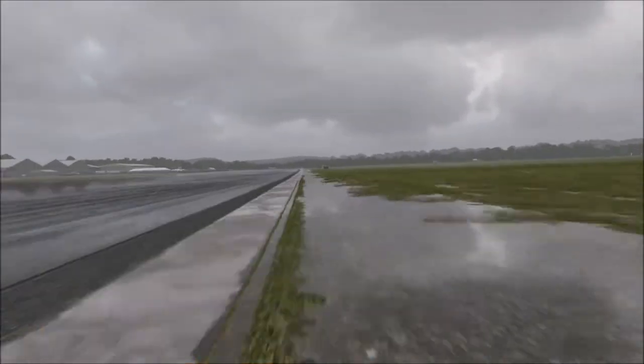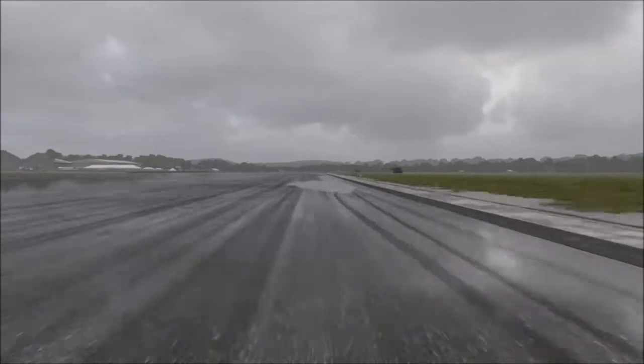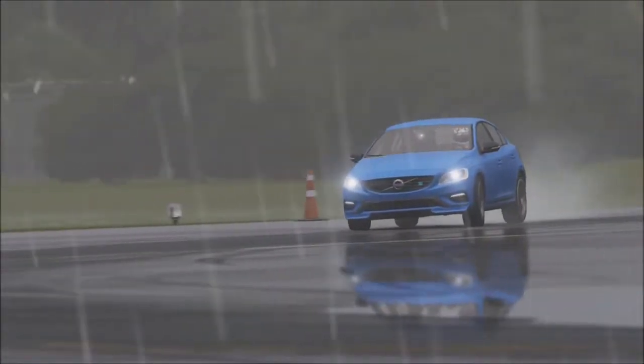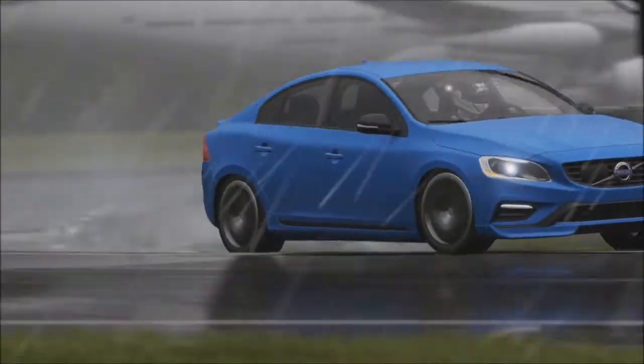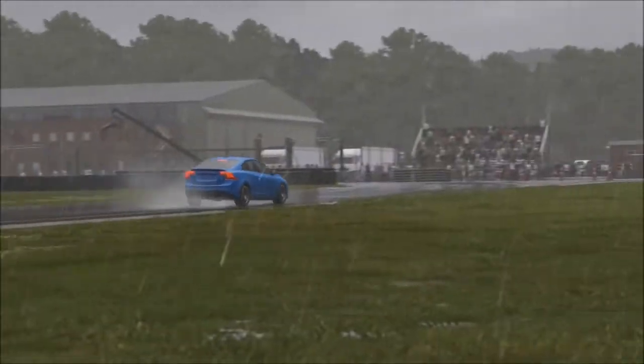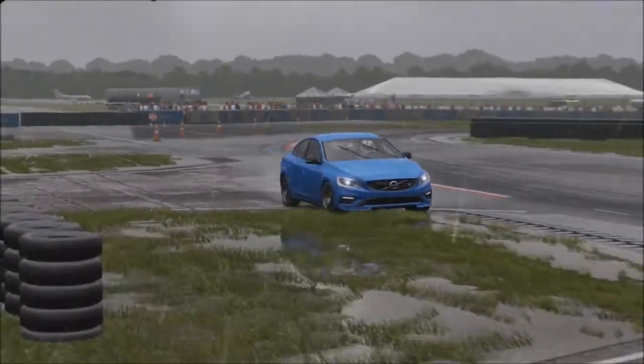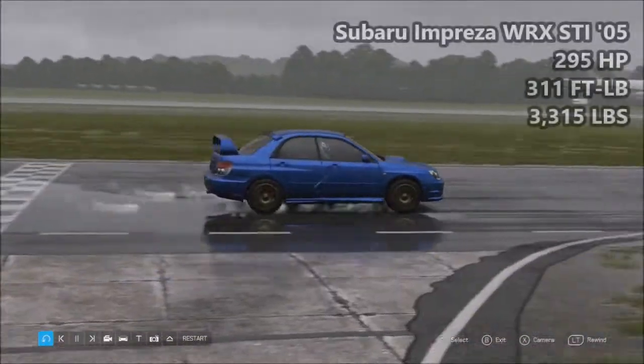I do like cars that are sort of planted, and you know where they are, you know what they're doing, and the S60 Polestar is that. It is very predictable. Is it fun? It can be. But I mean, it's not quite as fun as, say, an M3 maybe, but at the end of the day, it is exactly what you'd want from a car that you're going to go vigorously driving in, predictable.